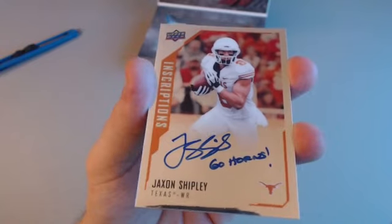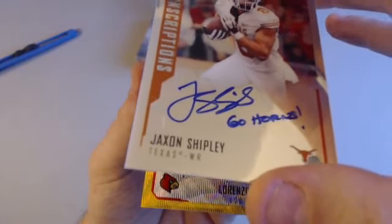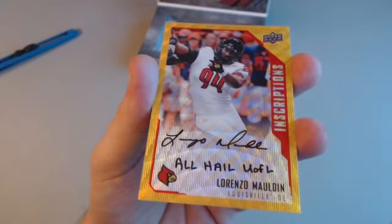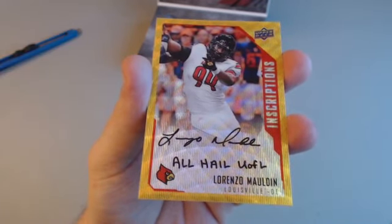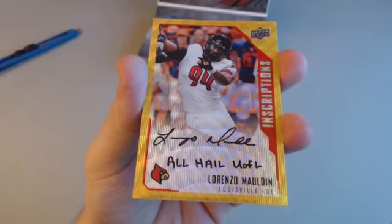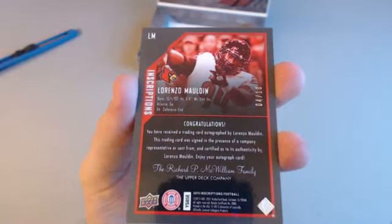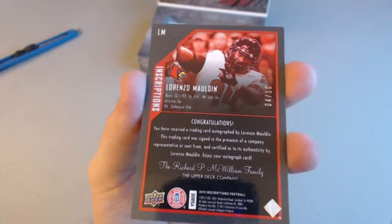Arizona. Had to double check just to make sure. That's a cool one. Another on card. All hail U of L. Lorenzo Mauldin. Should be a very low number. It's a gold parallel, gold prism. Let's see what number. 4 of 10. Nice low number. New York Jets. Nice hit, dude. That's great, awesome. Great low number.